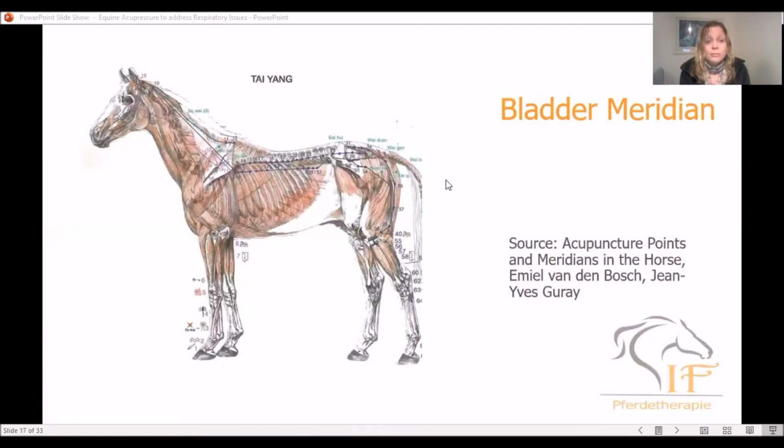So the first points, I have two points that are on the bladder meridian. It's a repetition for those who attended the first day, but we just have a quick look at the flow again. The bladder meridian starts at bladder 1 at the inner canthus of the eye, moves over the head, between the ears, down the neck, over the withers, then further along the back. There are two branches on the back, but the one that's important for us now is the upper one. It moves down in the groove between the muscles, and further down caudolateral down the leg over the hock, and all the way down, ending with bladder 67 on the coronary band.